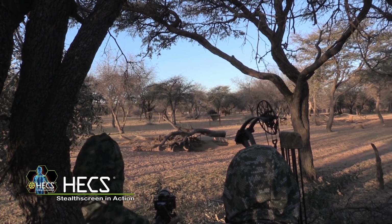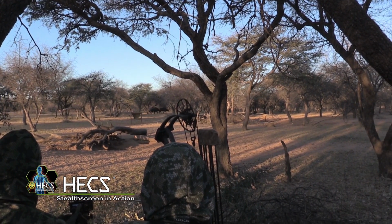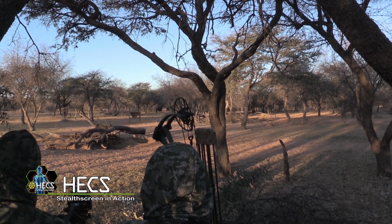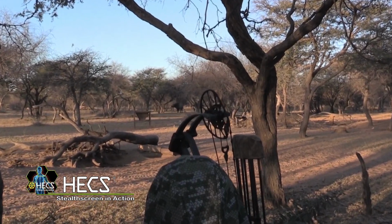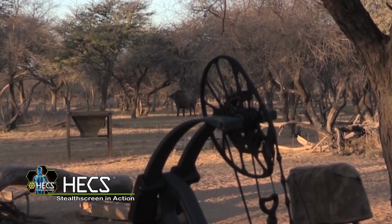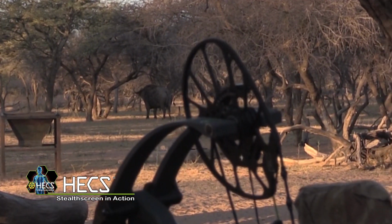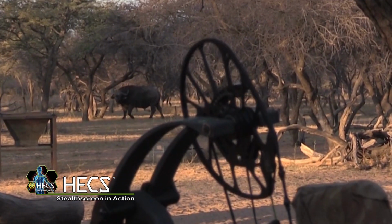Well, the wind had been good, but like happens so often, about the time the bull started in, I felt a swirl hit the back of my neck. When the big bull got directly in front of us, you can see him jump as he got a full whiff of our scent. My heart sank as I expected him to bolt and run. He looked towards the blind to try to figure out where we are, then directly at us.